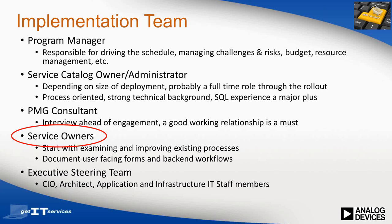We leveraged PMG for consultant help as part of the implementation. Having the right person is key to a successful deployment. If possible, we'd recommend interviewing candidates prior to engagement. A good fit must have both technical skills but also the right mindset to work and blend into your organization.